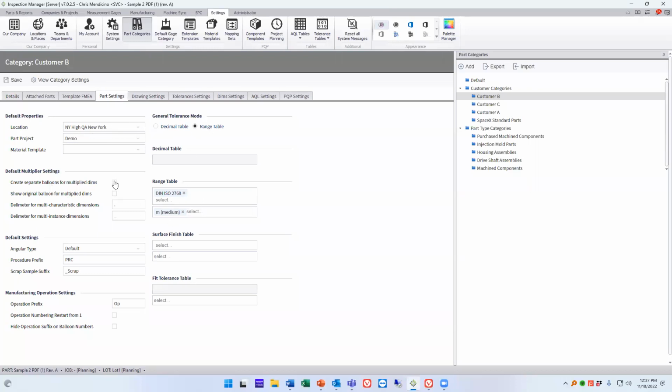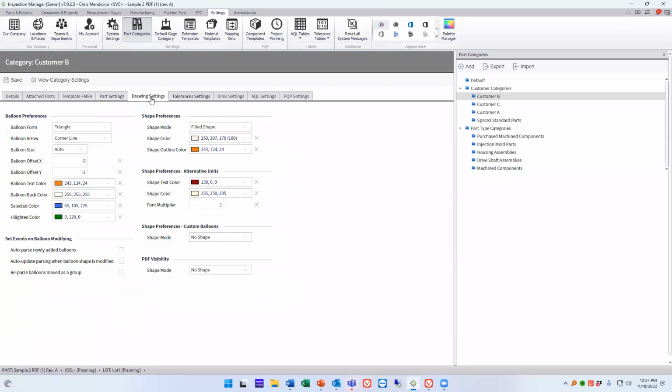And these two settings are the ones I was talking about here, whether we want to create sub balloons for the multiplied dims, or if we want to show the original balloon. So that's kind of tied to it. So you may want to have those checked on or checked off, depending on the nature of your customer requirements and so on. But there's a lot of other things that we can do in here as well.